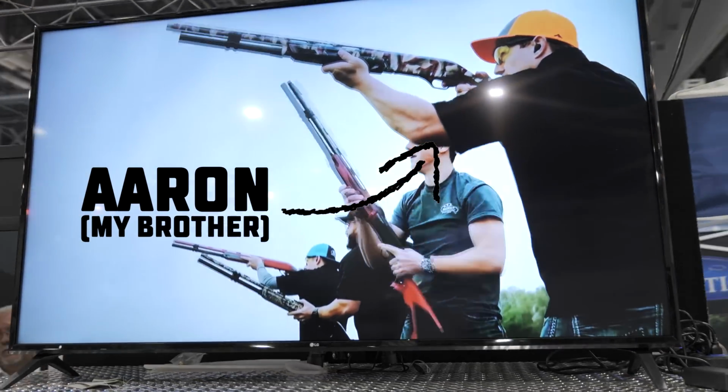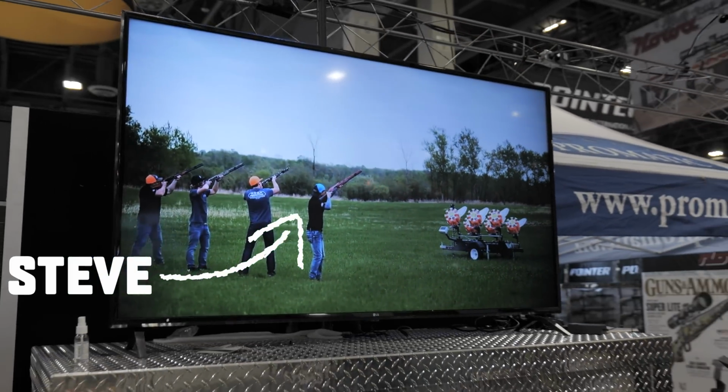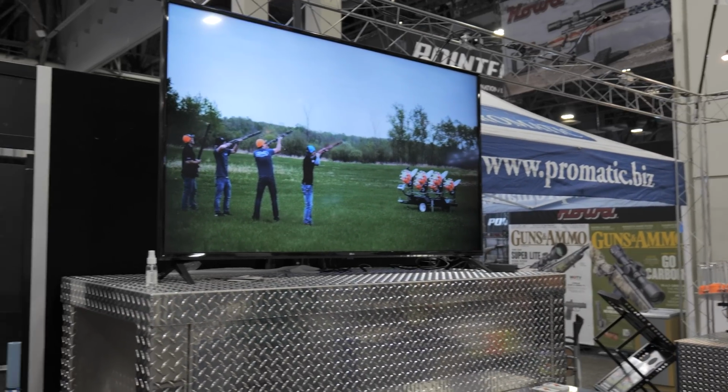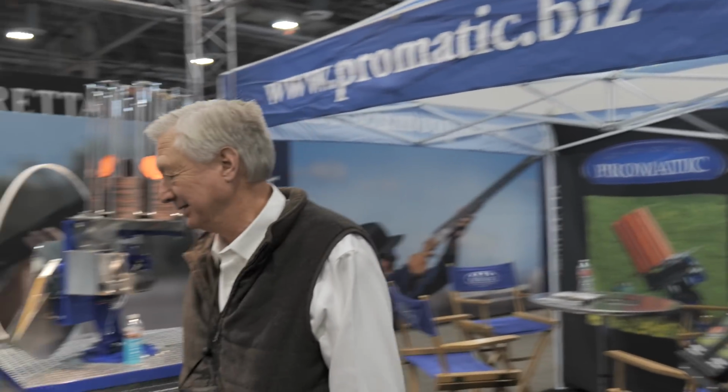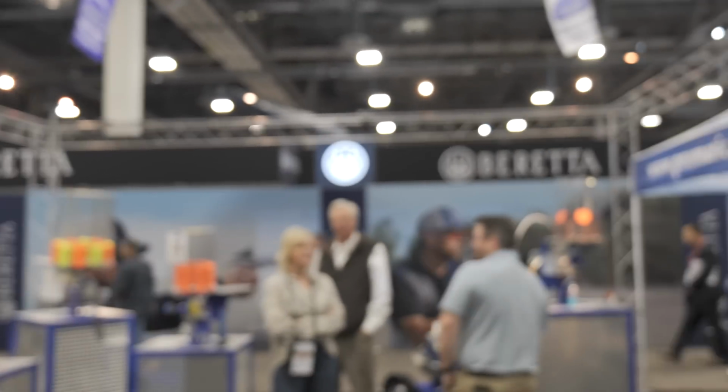Look at those good looking guys. That was back in the day. I looked a lot younger then. Yeah, you were a lot better looking. Say that again? I was just told I was a lot better looking back then. That wasn't very nice. It's always kind of interesting to roll into some of these booths and look up and be like, hey, that's me. Gould Brothers shot a video a long time ago for Promatic, shooting off their Huntsman game trailer. And I looked at that video and I was like, man, I was a lot younger. I am aging. This is happening fast. But anyways, here we go.